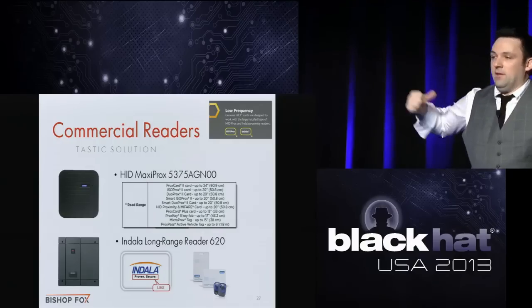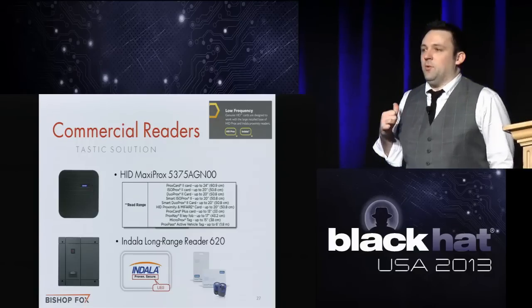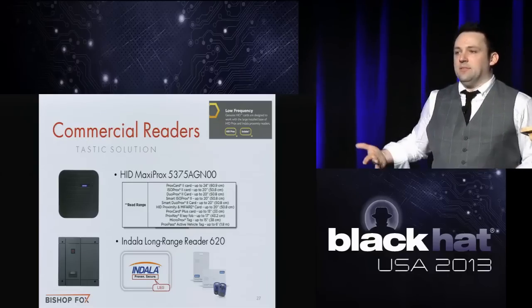If you put this in your bag and go by the local Starbucks of the building you want to break into, and you notice that you're not picking up any badges, it's probably Indala instead of HID. So just go back home and grab the other one and swap them out.